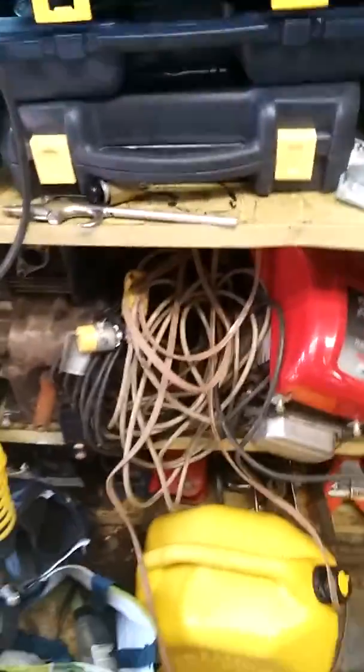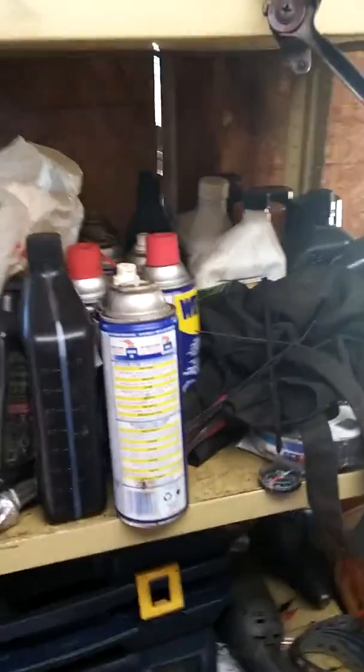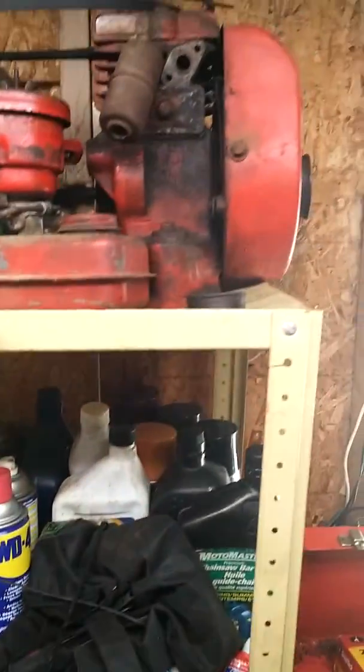This shelf here, working out pretty good for all general storage. It may look messy, but it's actually quite organized. Some of these vintage engines I might stick upstairs. They don't need to be out. Unfortunately, it's too expensive to ship them to Road King.